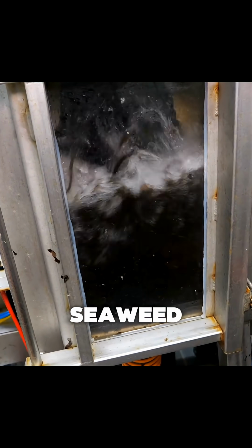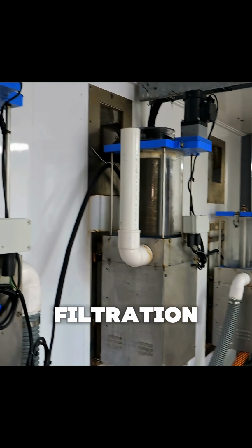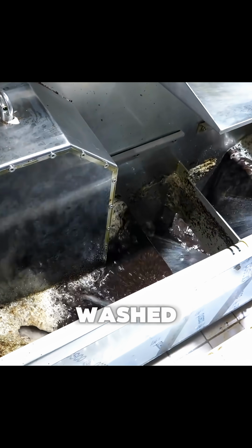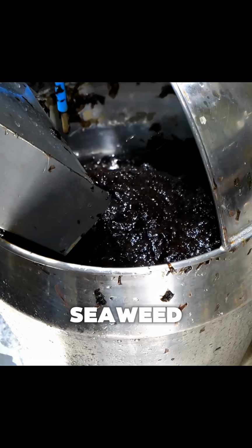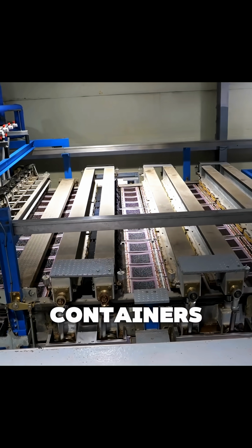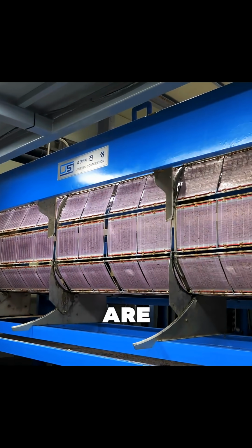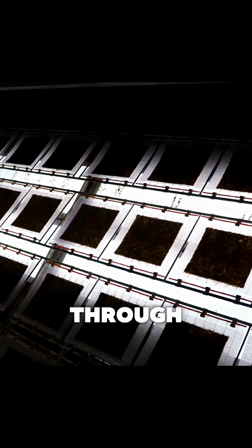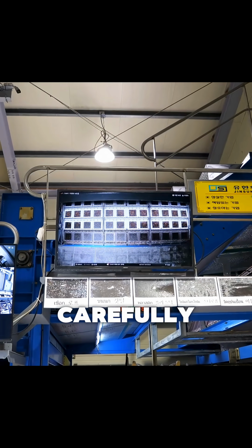After that, the seaweed is pumped through pipes into a filtration system that removes metals and other impurities. It is then chopped and washed again. When fully processed, the seaweed is pumped into storage containers. Automated square mesh molds are prepared, and the seaweed is poured into them, so excess water can drain through the mesh. Next, the molds move through a drying chamber where the seaweed is carefully dried.